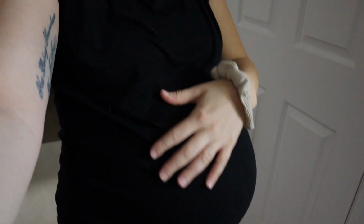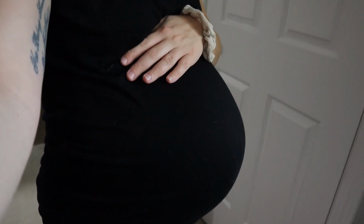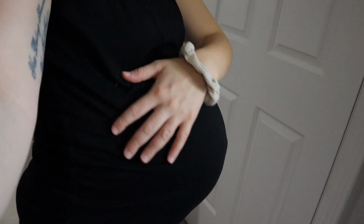Totally basic outfit today, just a simple black dress. I knew that this dress would come in handy in the third trimester when the bump is huge. And alas, it has. It's been great. It fits great. It's really comfortable.